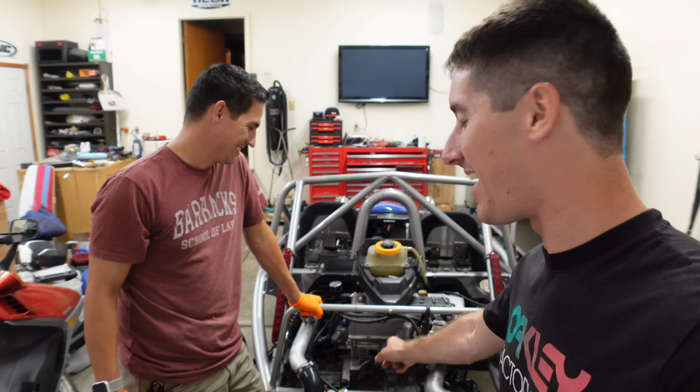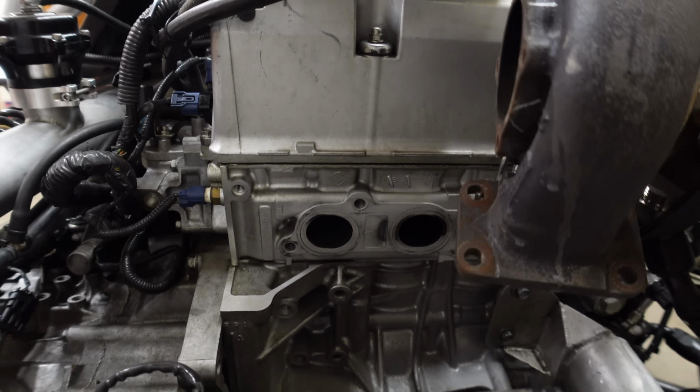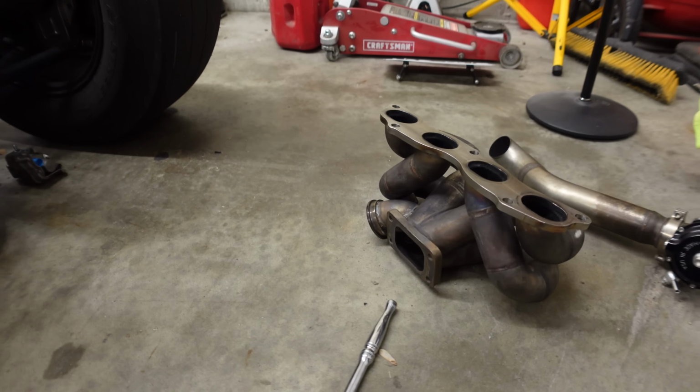Oh man. And I've cleaned all the other mating surfaces with brake clean. If you take a look at the engine, it's not obviously flawless, but it looks good again, just like it was when we picked it up from PFI Speed. They had that nice and clean. The exhaust cleaned up, all the flanges.